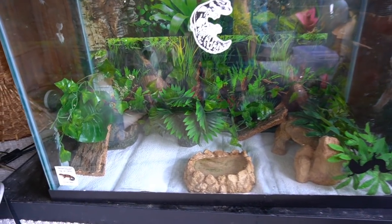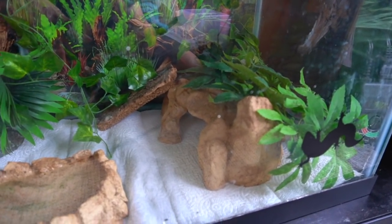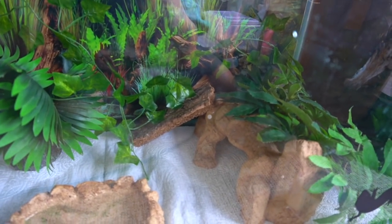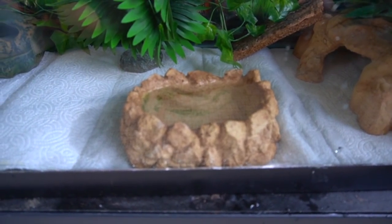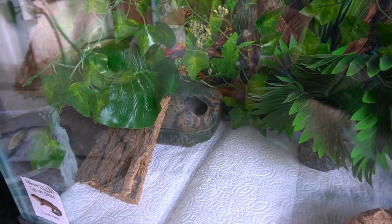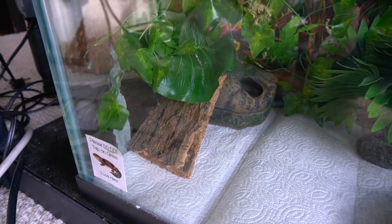So in her enclosure, she has her warm hide on the right with a heating pad and thermostat. She has some leaves on top of the hide and she has a little piece of cork bark to climb on. She has a water bowl. I have to stick a penny in there still. She just has random foliage, a little tree plant thing. She has a humid-cool hide in this corner over here. And then she has a little cork bark thing right there.